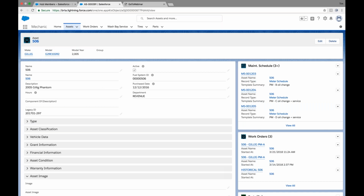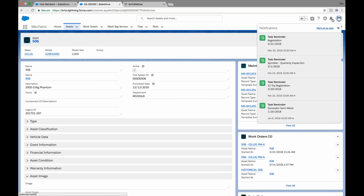Now, we put workflows and alerts on top of that data to notify us when things need to be done or take action on. So there is a notification center. So here we can see some task reminders that we have set up: generator semi-maintenance, sprinkler quarterly inspection, registration of an asset, whatever that may be. So it helps us really make sure that all of our assets are maintained properly, they're registered properly, we're doing the things we need to make sure we keep in state of good repair.